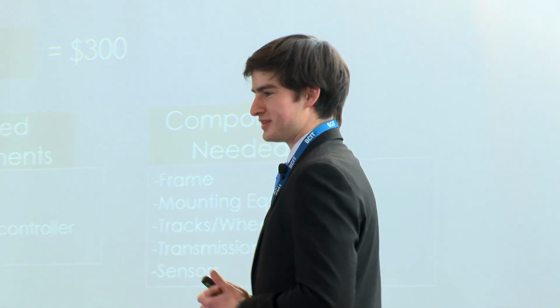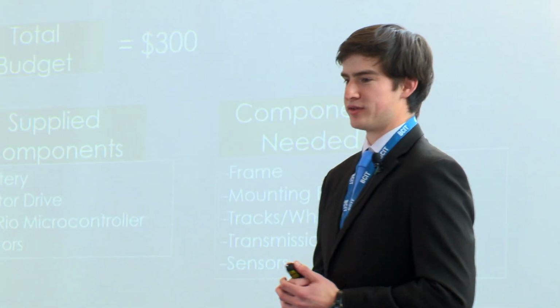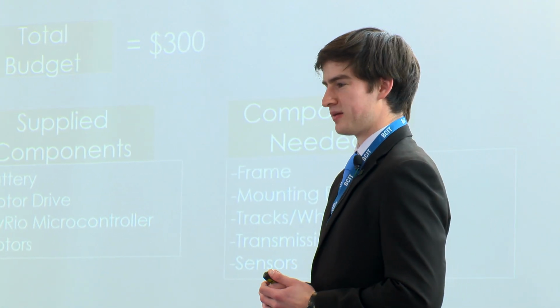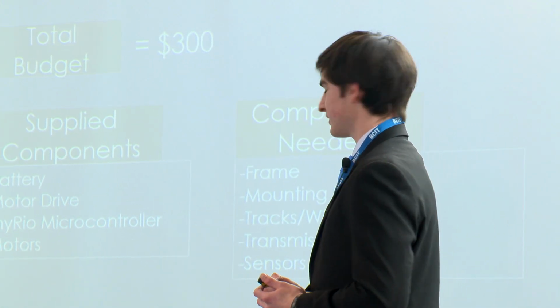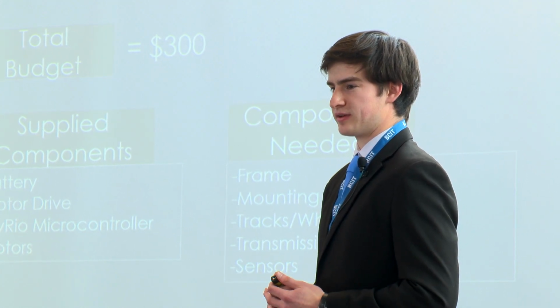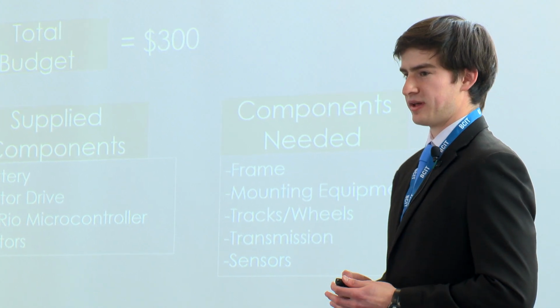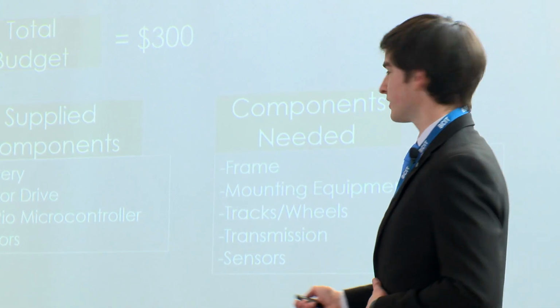Lastly, to conclude my presentation, we're hoping that this will be prototyped by the second week of May, and that it would increase our knowledge in the robotics field, because we certainly see that this is a field that is increasing in demand in the next few years.